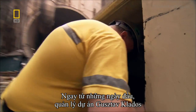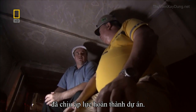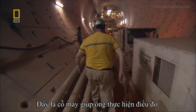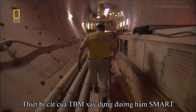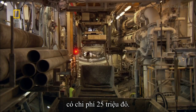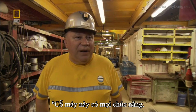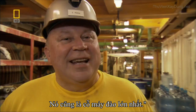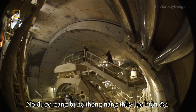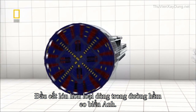From day one, Senior Project Manager Gus Klados is under pressure to complete the project. If any machine can help him do it, it's this one. Each of the Smart's cutting-edge TBMs cost almost $25 million. "This machine has all the features. One could consider it a very luxurious one in the tunnel boring world. This is the Rolls-Royce of the tunnel boring machines." They're armed with the latest ring-building lifters and hydraulic rams. The massive cutter heads are larger than those used to build the Channel Tunnel.